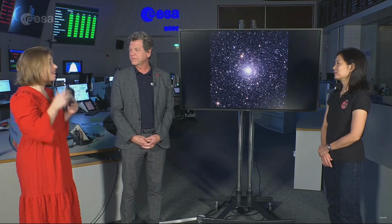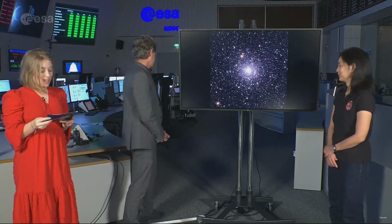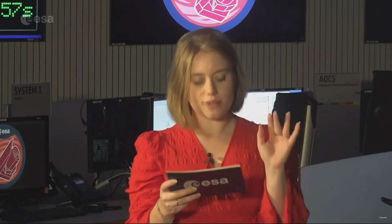Wow, incredible. Thank you so much, Reiko and Giuseppe, for joining me. So, as Reiko mentioned, no other telescope in existence can capture an image like this in just one sitting. They would need to take lots of smaller images with different exposure times and combine these together in a mosaic. So it's wonderful to see how Euclid is heralding a new era of astronomical imaging. So we still have one very special image to look at, and I'm extremely excited to share that with you.